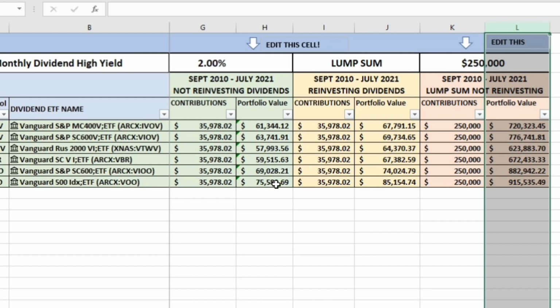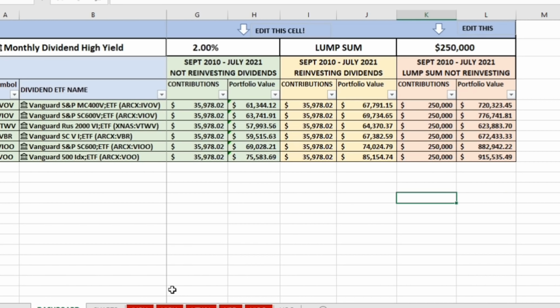When we're not reinvesting dividends, it's got 75 versus the next place, 69,000. If we're reinvesting dividends, we've got 85 versus 74 for the next place here, the one that outperformed, the small cap 600 ETF, VIOO. And if we have a lump sum investment, instead of $882,000, we actually have $915,000. Let's take a look at the data with respect to a graph to see how things bounce around along the way throughout these 10.5 years.